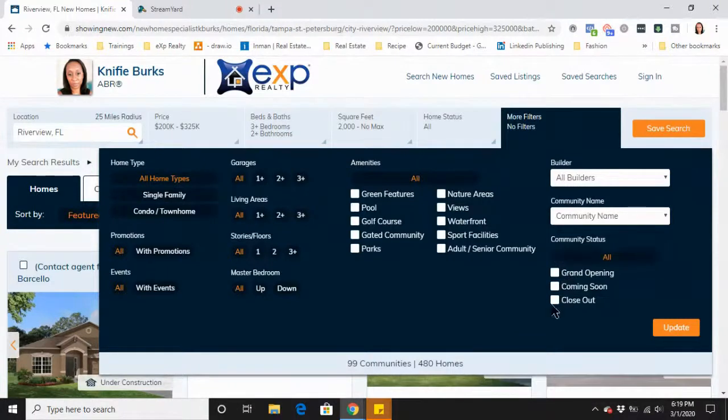Another great thing that I like about this website is that when the builders have closeout sales, you'll be able to select here so that you can choose the ones that are in closeout, because of course they're going to be discounting those prices because they want to sell them super quick, and they're more than likely going to have promotions on those.